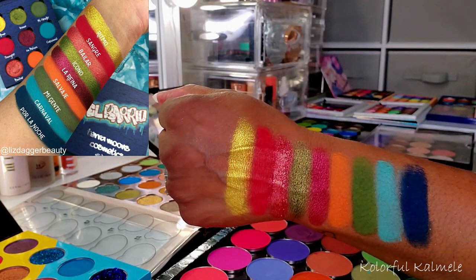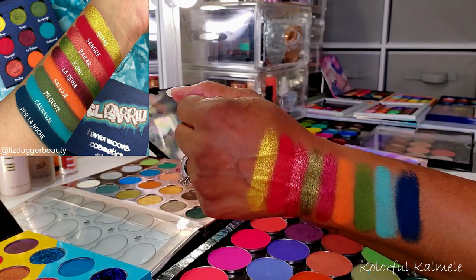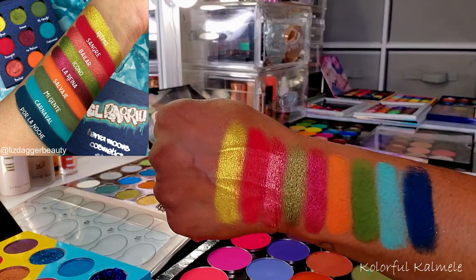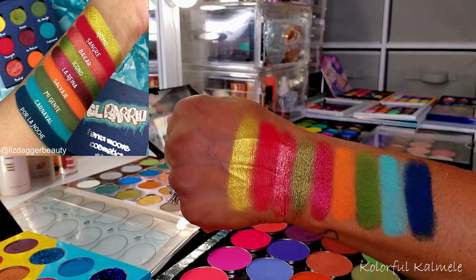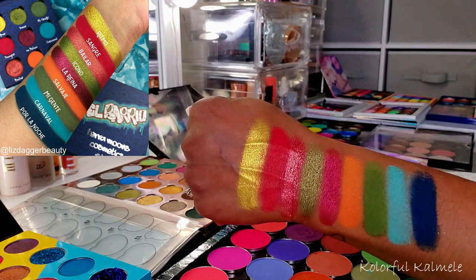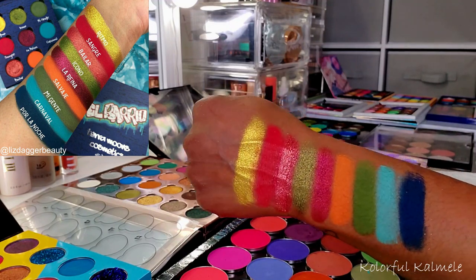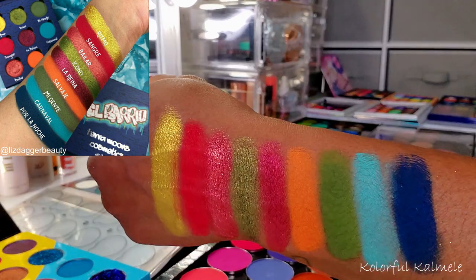So you guys let me know what you think about today's duping session. I had a lot of fun coming up with these different shadows and trying to dupe this palette. Although, like I said, I'm probably gonna still buy it. Y'all know me. It was fun duping it.